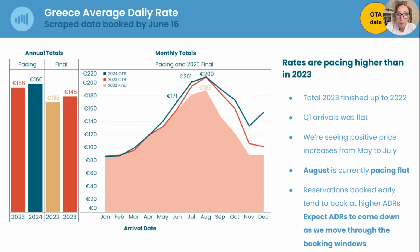When we look at the broader market, so again, now this is looking at the entire market, not just KeyData clients in Greece, we can see we're still seeing an increase in the average daily rate, but it's not as high. There are parts of the year, Q1, that were pretty flat. March was up a little, April was back flat again. And we're seeing a marginal increase with a flat August at the moment.